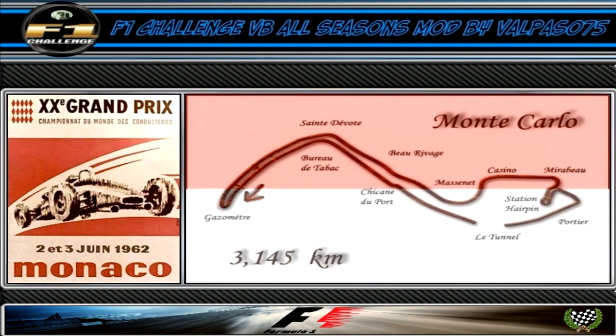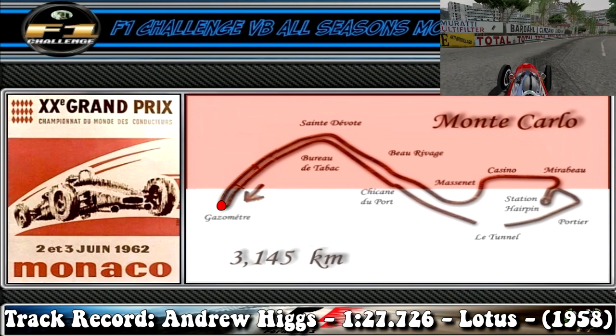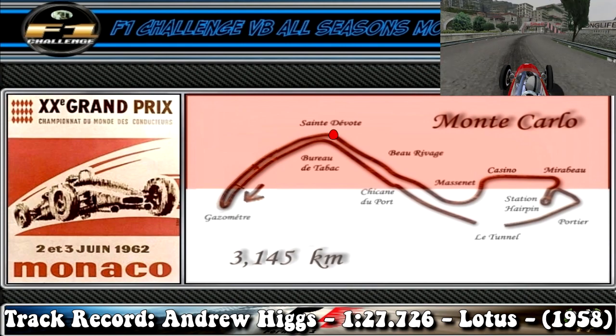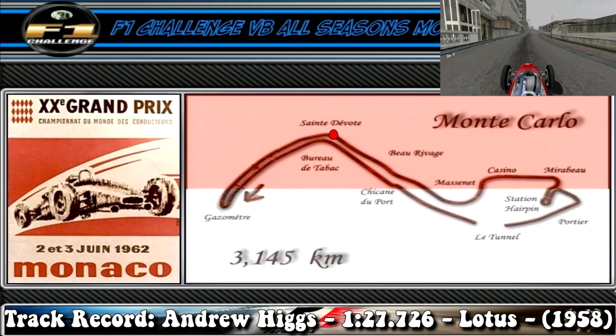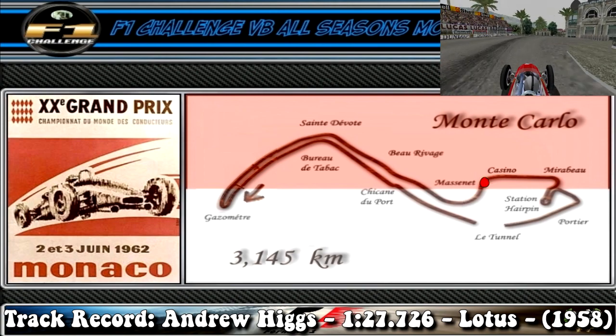Here we are at the fascinating Monaco circuit, where a lap starts off with a short sprint into turn 1, a tight right hand hairpin. Next we come into Saint-Devote, a medium speed right-hander that takes us up the hill and into Mastanet, a medium speed left-hander before turning right through Casino Square.